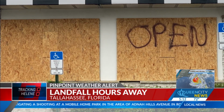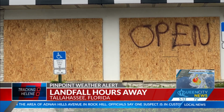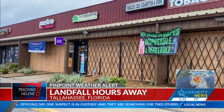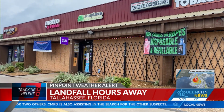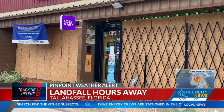The hotel we're staying at right now is completely sold out, 10 floors in height, and it's not even just visitors, it's locals who don't feel comfortable staying at home because they've got too many trees on their property. Even the National Guard, we've got a few of those soldiers here with us, just waiting to respond to an emergency if one were to occur over the next 12 to 24 hours as those conditions deteriorate.